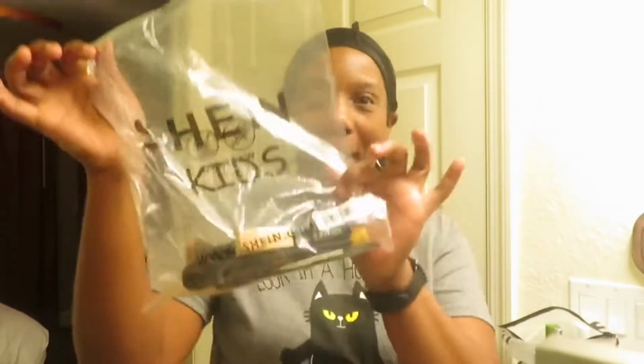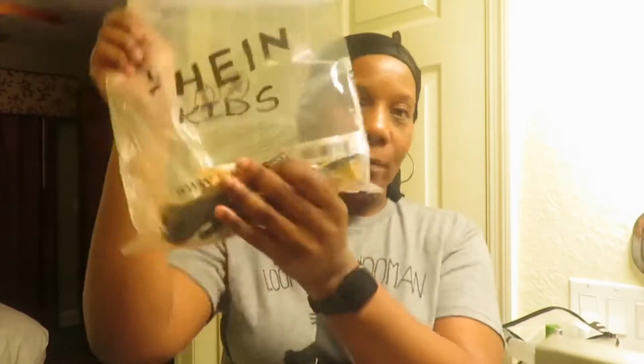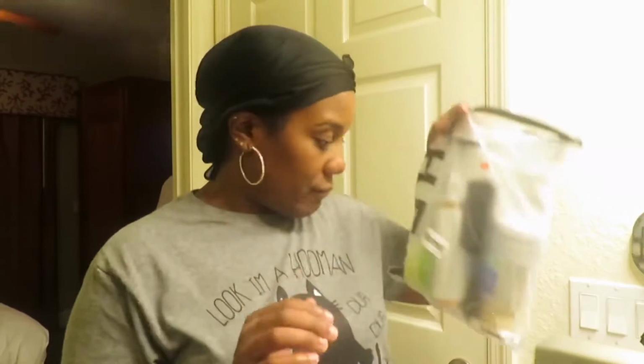I do need some more light. The lighting is bad up in here. Child, and look at how I pack my stuff. I packed my stuff in the Shein bag. So I got my brushes in here, my face stuff in here, all of my makeup stuff in here, and then my hair stuff in here. Yeah, your girl knows how to pack, okay? So my pressed powder is gonna be the CoverGirl. Same process as usual.